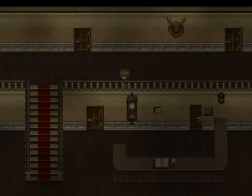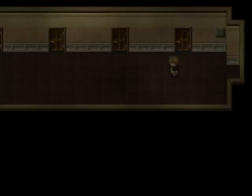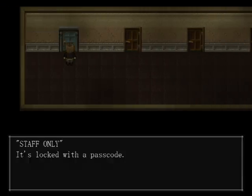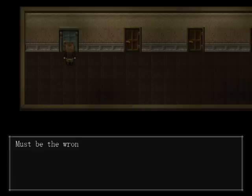We gotta go back down here to the passcode. Alright. Passcode time. Alright, let's try it. 1, 2, 1. 2, 5, 8. Must be the wrong code. Alright. 1, 2, 4, 8. What? Come on.